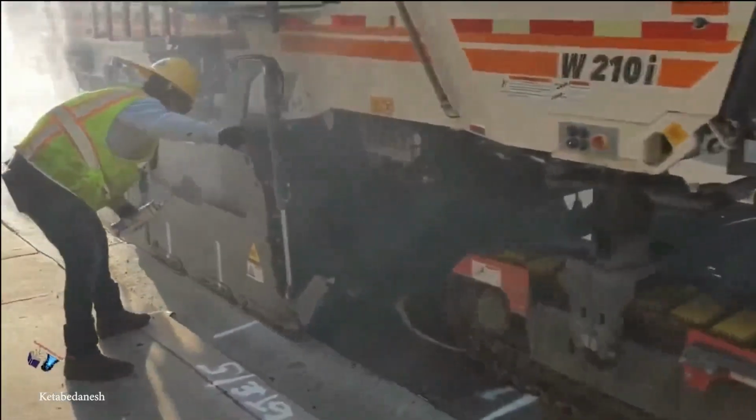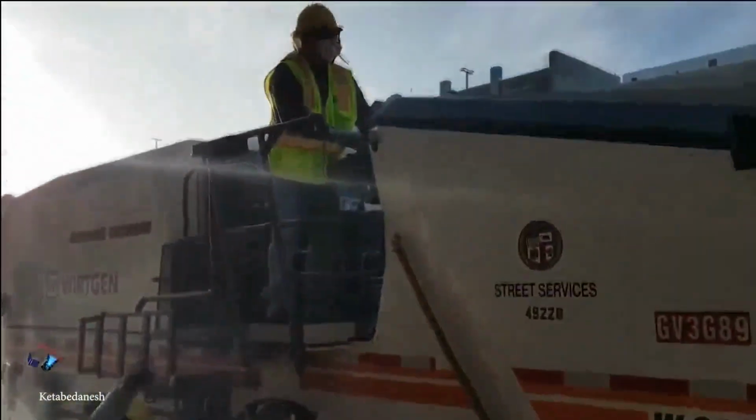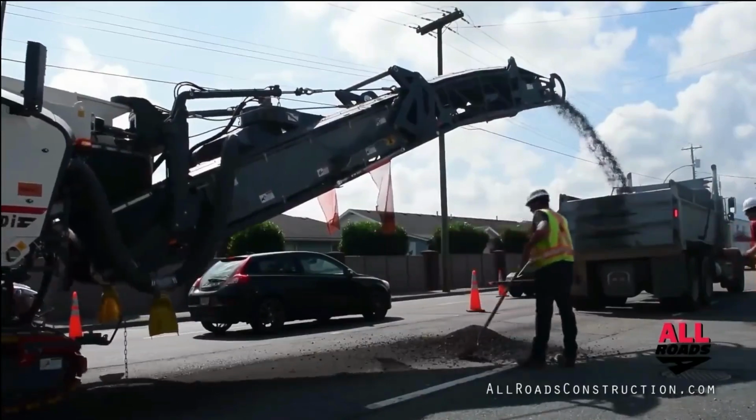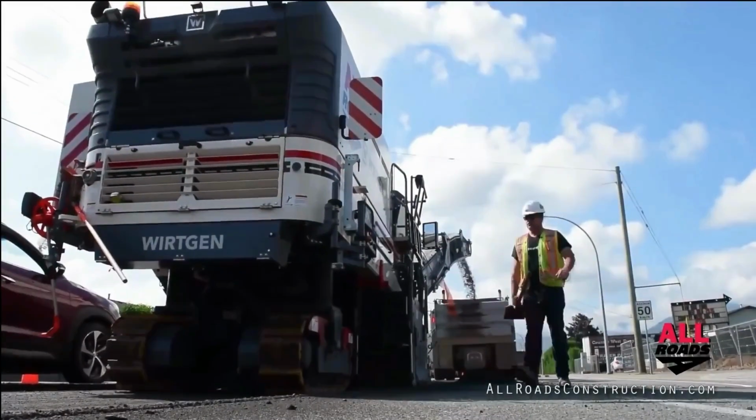Specialized ones are even used to add purposeful grooves into the road once it's completed, such as rumble strips that warn drivers on highways if they're getting too close to the edge.